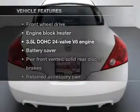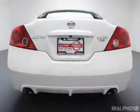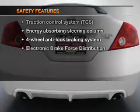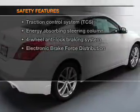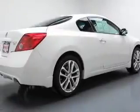Plus, enjoy these notable features that are included in this vehicle. Power door locks, power windows, cruise control, power steering. If safety is a high priority, rest assured knowing that these top safety components are included. Traction control. Call today to schedule a test drive.